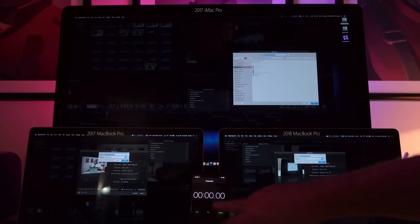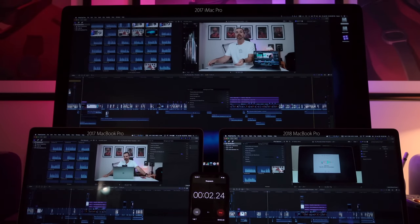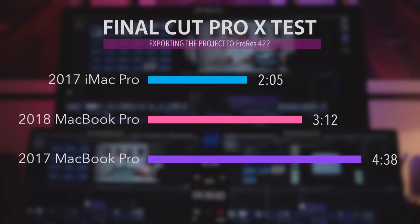The next test is exporting the rendered project to a ProRes 422 file. iMac Pro finished this test in 2 minutes and 5 seconds, 2018 MacBook Pro finished it in 3 minutes and 12 seconds, and the 2017 MacBook Pro finished it in 4 minutes and 38 seconds. Since the fans on the MacBooks were spinning as hard as they can, using the fan app didn't make a noticeable difference. Then I wanted to perform another demanding task.